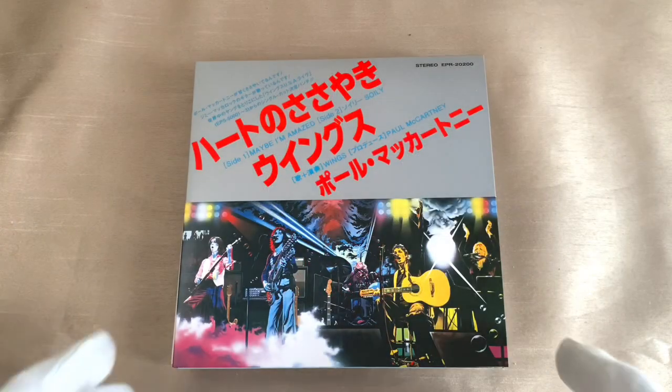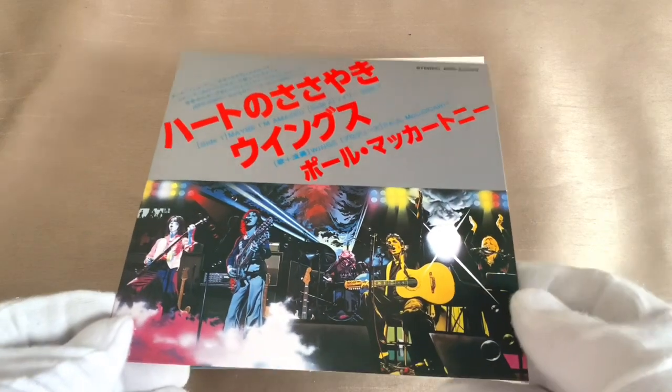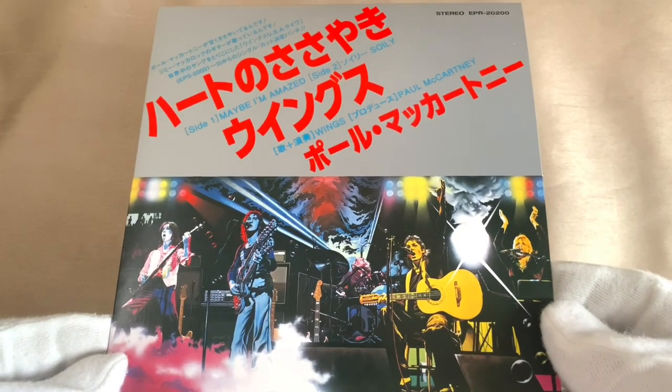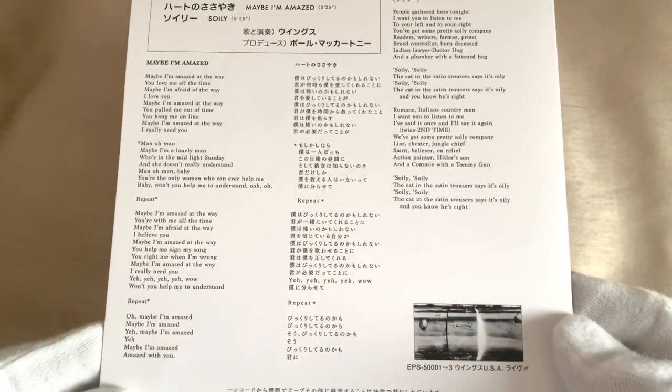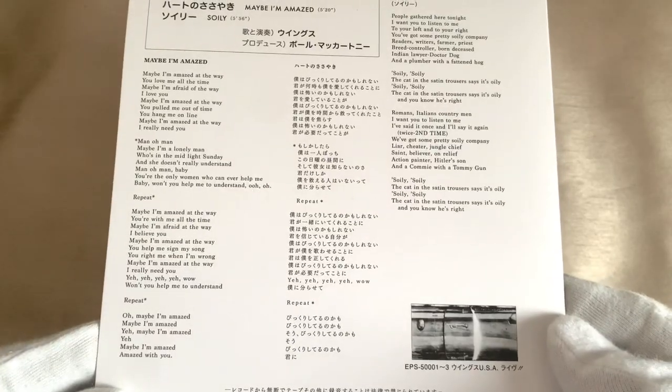So on to Japan then, and 1977, and of course we've got the single then, Maybe I'm Amazed and Soily, from the album Wings Over America. It's a great Japanese picture sleeve, this one. And of course you've got the lyrics there in Japanese and English.